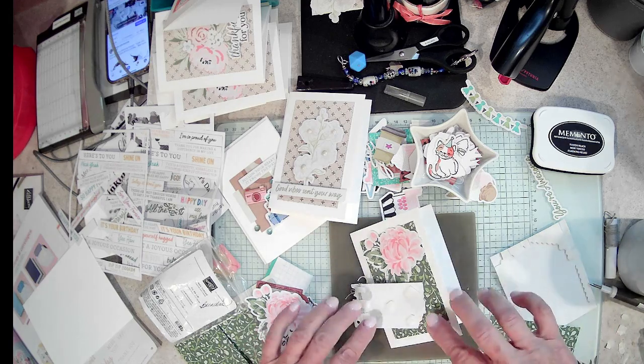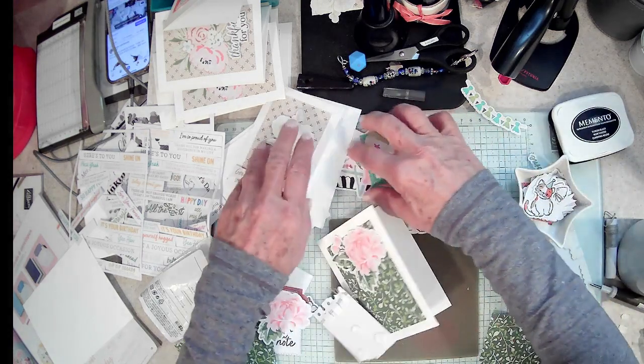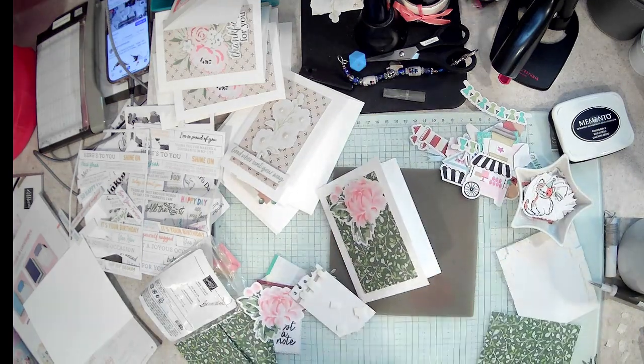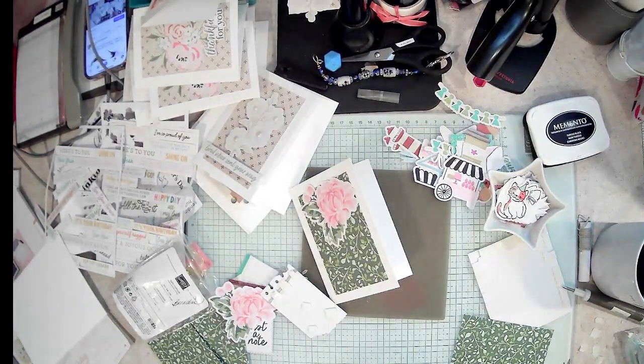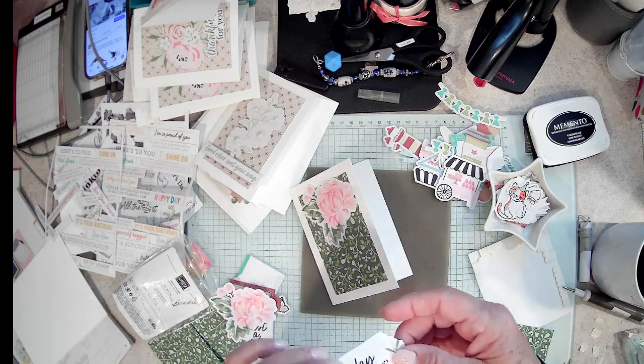Move everything up, Ginger says. Move everything. All right. How's that? I'm sorry that I keep moving out of the thing.